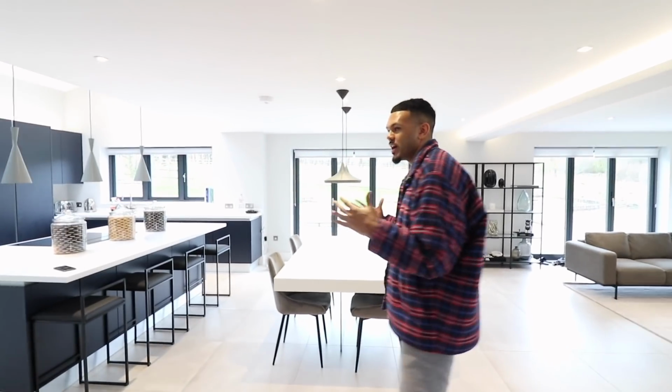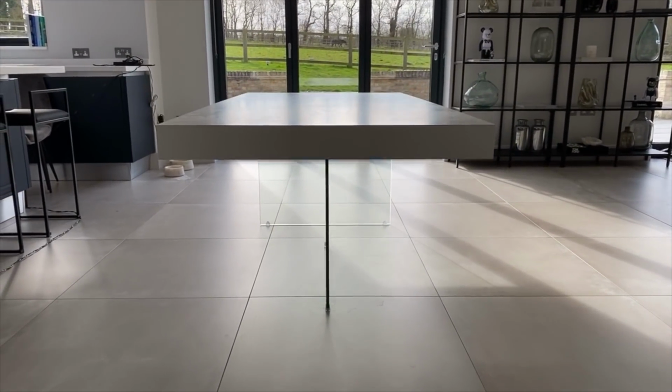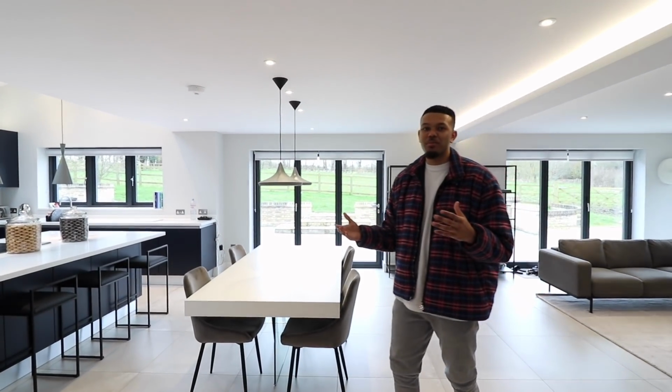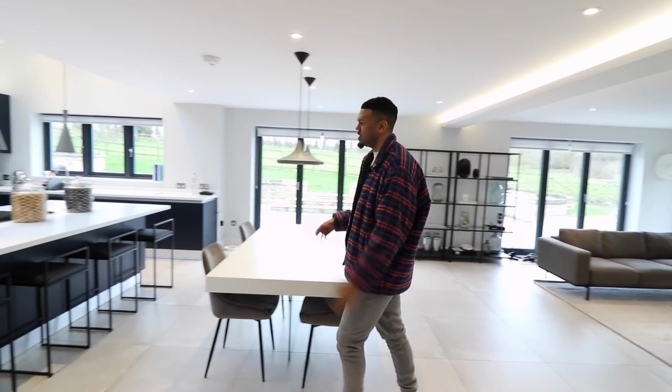And then we got the kitchen area. So we ordered this dining table. It's like a floating table because it's got these glass panels underneath. Super sick. We came across this design. It's probably way overpriced for how much we paid for this dining table, but a real vibe. And we've obviously got dining chairs.